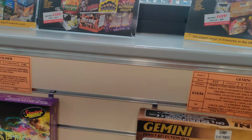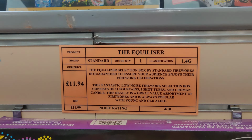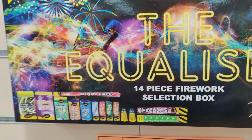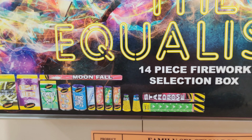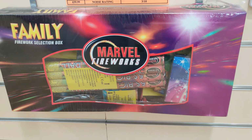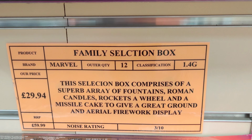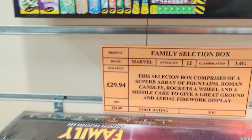Small gardens, and then you've got the Equalizer, so smallest box, or second smallest box on there, which is £11.94. The fountains there are going to be tiny, but you've got a couple of shot tubes as well, and a Roman candle in there. You've got Marvel, which is Epic's own brand, the family box. That's a decent box, to be fair. Loads of different bits in there. I think there's a wheel in there as well, which most of the small boxes don't seem to have anymore.